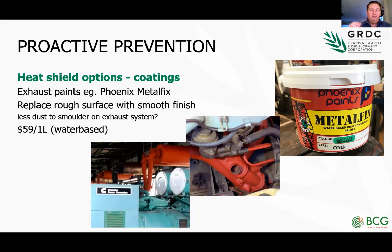As I said, over a period of time, those exhaust systems get a little bit rough and tend to have material stick to it, smoulder, and then drop down. So there's two things we can do. The first is we want to make sure that the surface is nice and smooth. And the second thing is if we can at all get some sort of insulative effect there to minimise the surface temperature, that's going to help us reduce harvester fires as well.